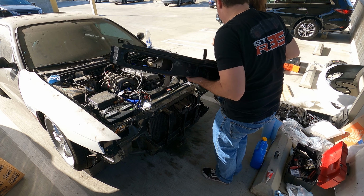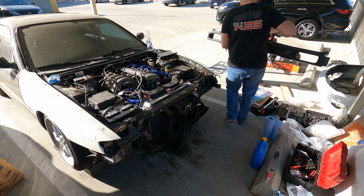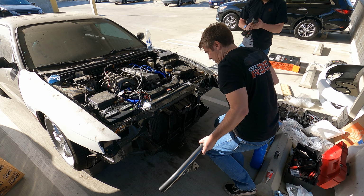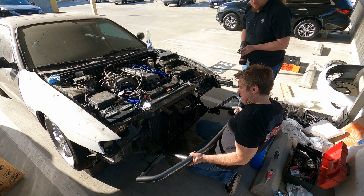Sweet. And legit vacuum is only trash. It's steel, and this is as well, but it's also less of it. Alright.